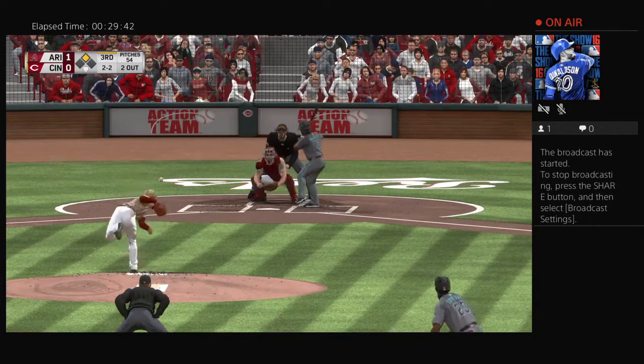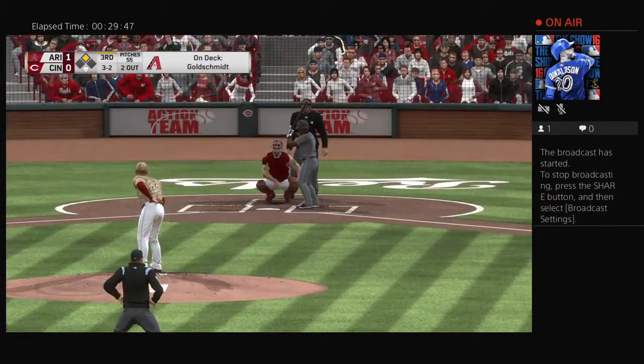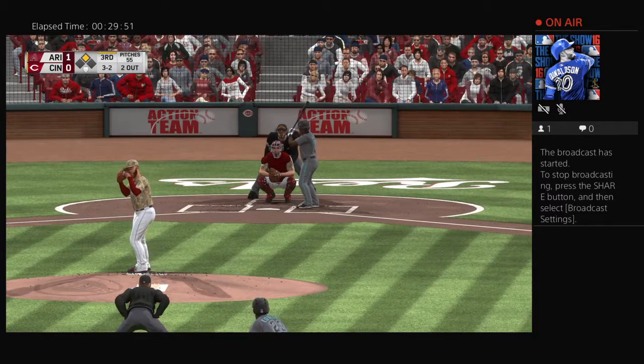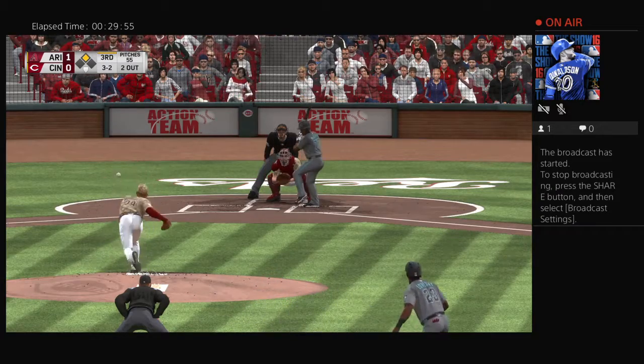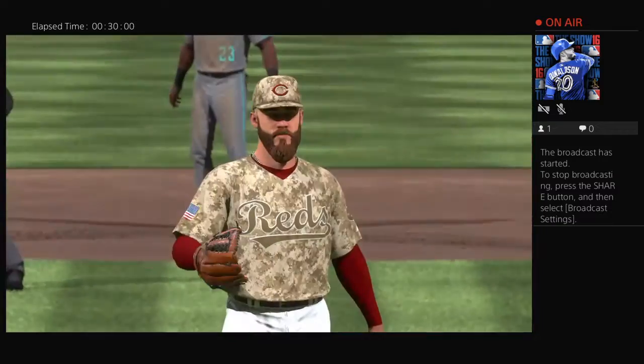A 2-2 count. Here's the pitch. And this one's in the dirt. Here comes the payoff pitch. And look out. That's in very tight, and it's ball 4.